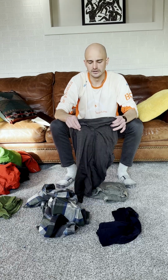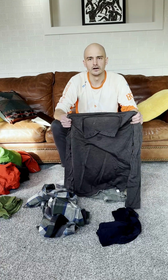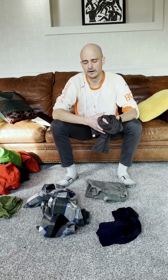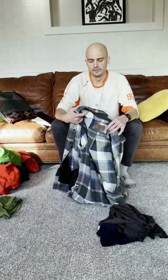This is just another example of one of those shirts. This is just a button shirt, a little bit of a lighter material. Again, fine. We're going to be layering. Things are great from that perspective. I'm a flannel guy. I like my flannels. This is a bit of a heavier weight Orvis flannel. I really like this flannel. I actually got it at Costco. I think this is a great flannel.